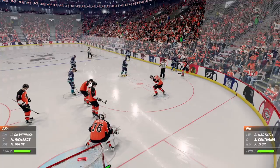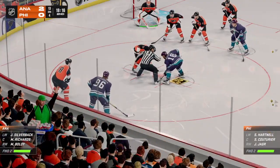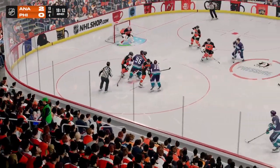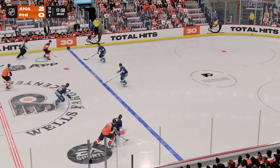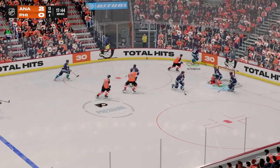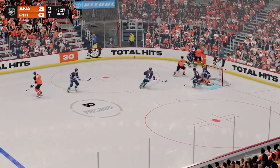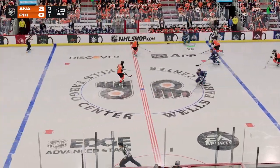Lots of time left in this period. The Ducks are currently sitting in the driver's seat, leading 2-0. And they take possession. Nice job tangling him up on the draw. Shot! And that's deflected off someone in front. And it's kicked away. The Ducks gain control of the puck.